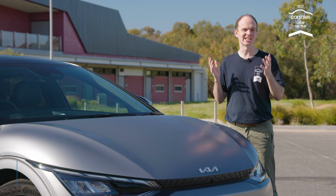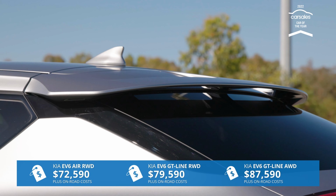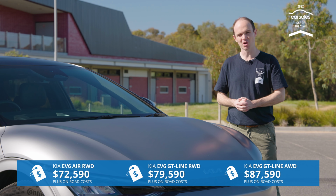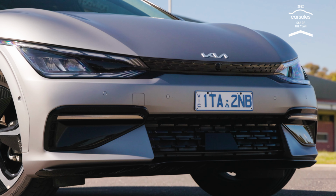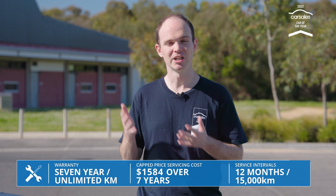The Kia EV6 starts at $72,590 plus on-road costs for the Air, or another $7,000 for the up-spec GT line. This dual motor variant you see here is $87,590 plus on-roads and is only available as a GT line. As such, the EV6 isn't particularly cheap to buy, but it is quite cheap to run. Cost of ownership data was supplied by our friends at RedBook and takes into account purchase price, depreciation, finance, servicing and insurance costs, standard features and much more. Data was supplied not just for our 12 finalists, but the entire 30 car shortlist. And of those 30 cars, the EV6 came out on top.